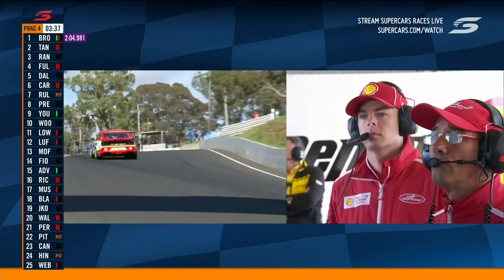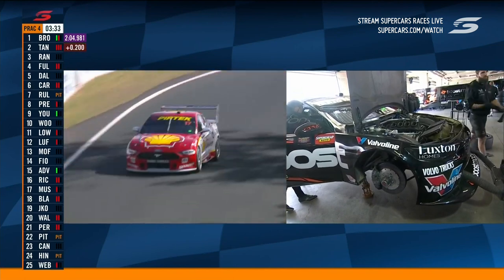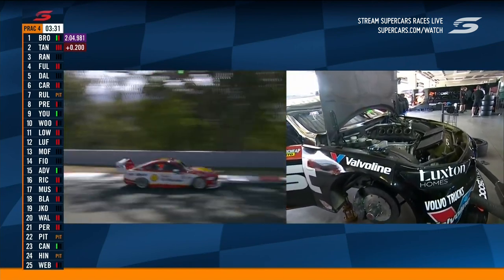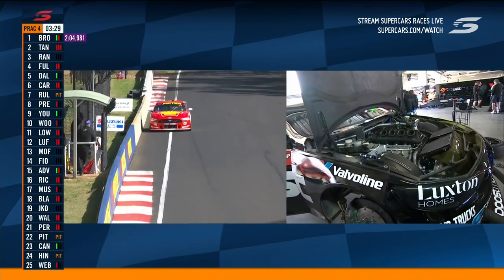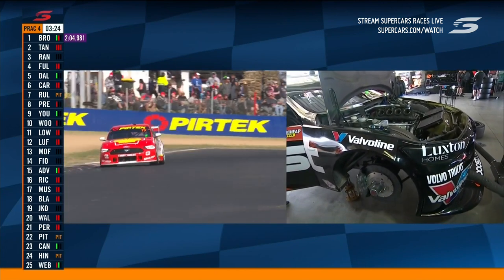Go, Rihanna. I'll just quickly interrupt the comedy show at the moment. Chris Pither is in the garage at the moment. He's sharing that car with Richie Stanaway. They've got a misfire in that car, so they're just trying to do some diagnostics in the last part of this session. Thanks for the update.